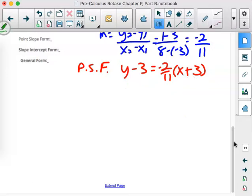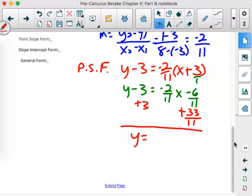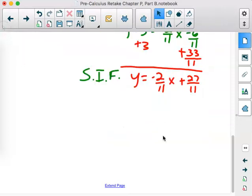We would go ahead and distribute the -2/11. And this is like a 3/1, so you multiply top times top, bottom times bottom. And then we would add 3, and 3 is the same thing as 33/11. So -2/11 x plus 27/11. So that's our slope-intercept form.